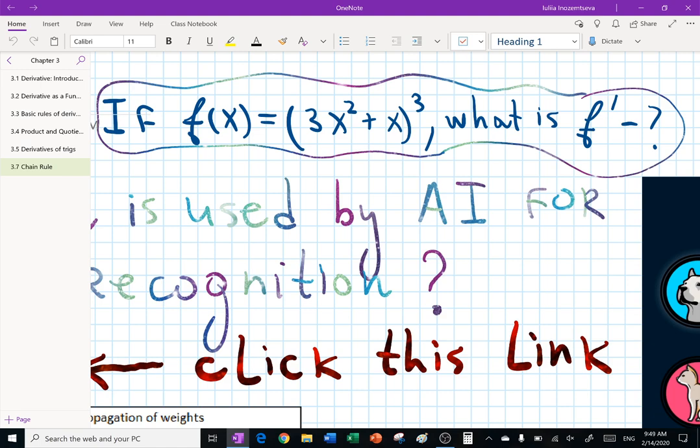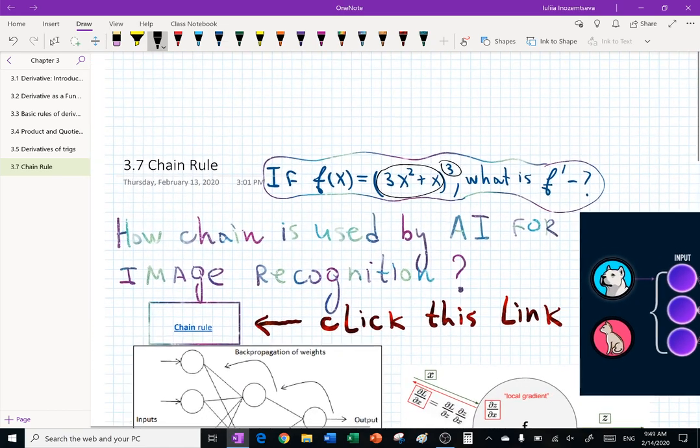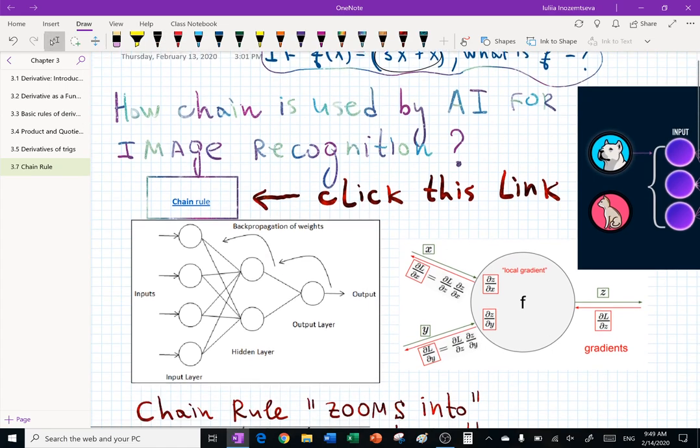This is, from a mathematical point of view, a function inside of a function. There's a cubic function here, which has a quadratic function at its core as an input. So that's the idea. How to differentiate that, using the chain rule. Interesting, one of the millions of applications is used in AI for image recognition.